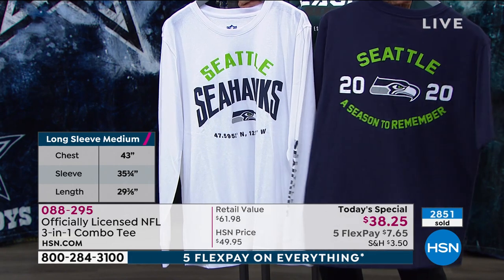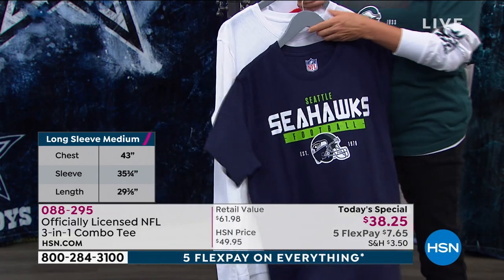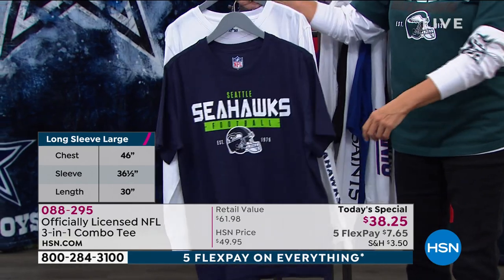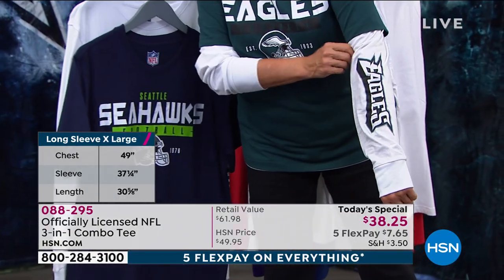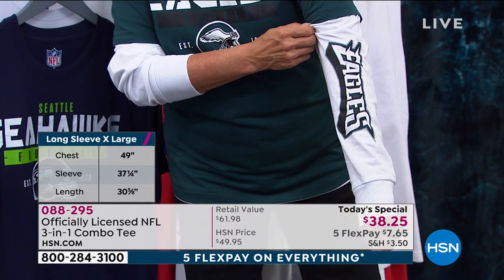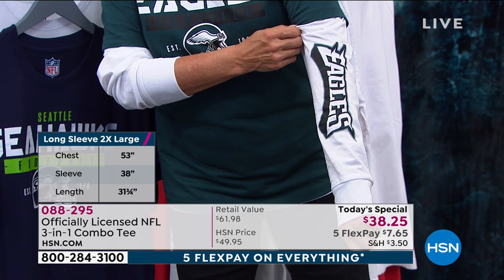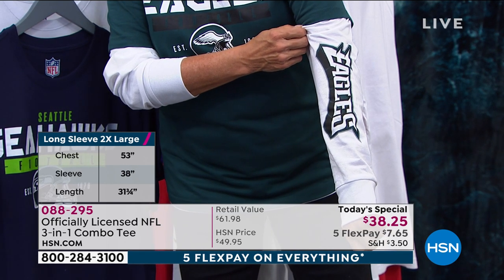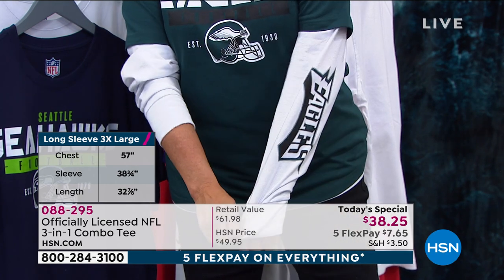Yeah. And the wonderful thing about it, again, is the quality. When you talk about a 3-in-1 or 2-in-1 tee, you think it could be a throwaway. This is not a throwaway. You're going to have this for a while because of the quality. If you've purchased any of the G3 Sports product, you know the quality and the care that we put into everything. We use high density inks on everything.